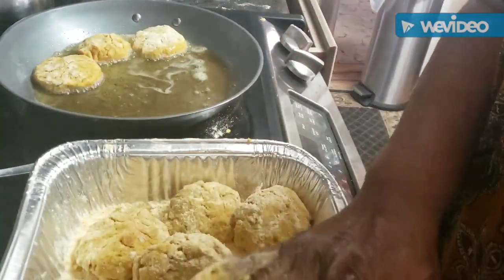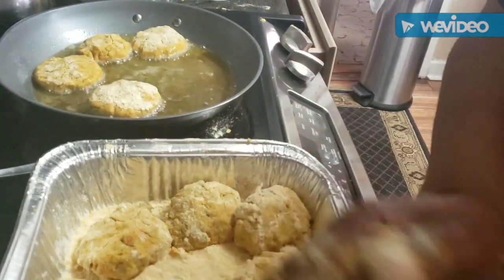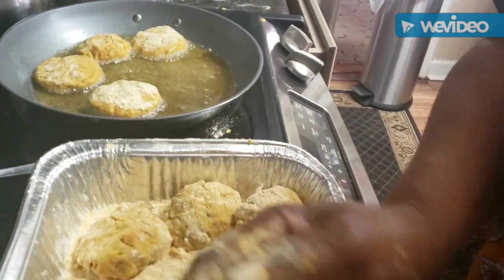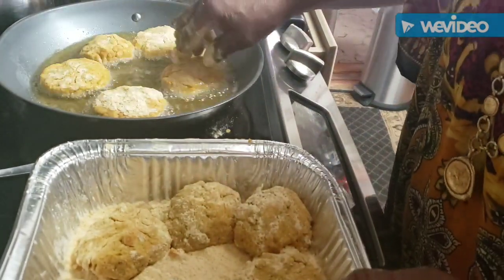Okay. I have plenty of room in there, so I'm going to put 5 and 5. I got 10 out of that bunch, I'm excited. So I'll fry them 5 and 5. That way I have plenty of room to flip them, flatten them, and do whatever I need to do to them.